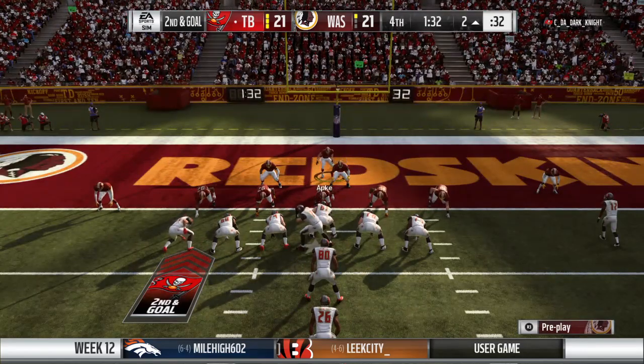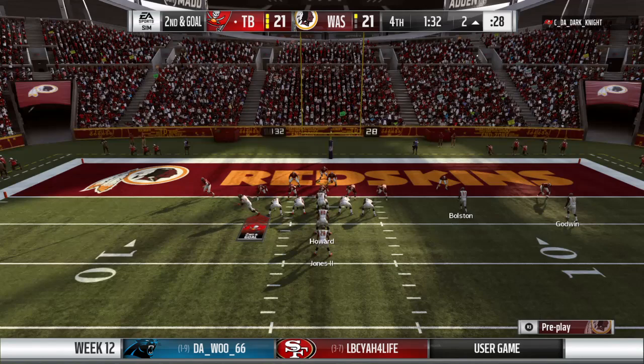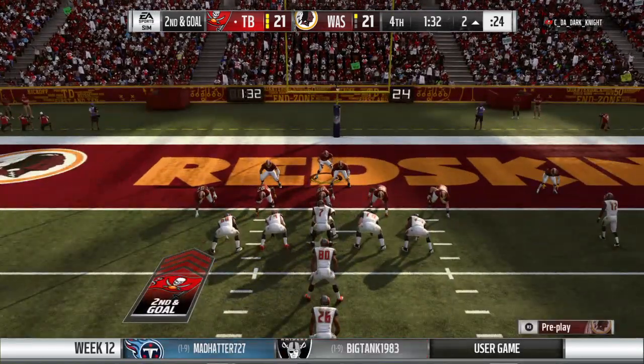Set! 180! Nicholas, 66. You good from the car? AB! AB!